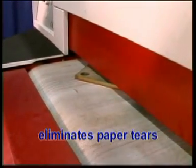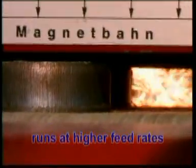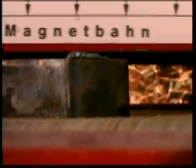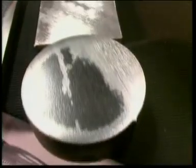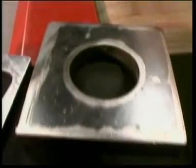The unique design eliminates paper tears, reduces abrasive costs significantly, and runs at higher feed rates. Additionally, the oscillation ensures an even wear of the abrasive. ERNST machines have the highest rate of return on investment in the industry.